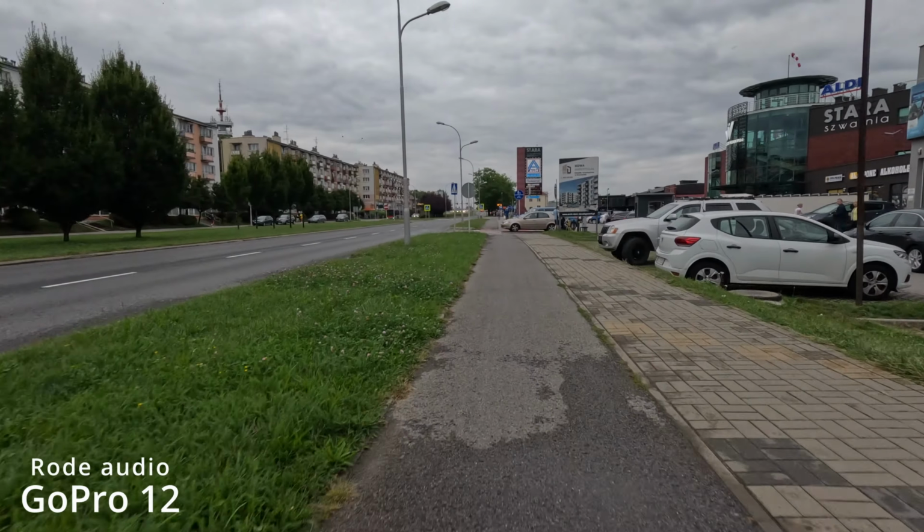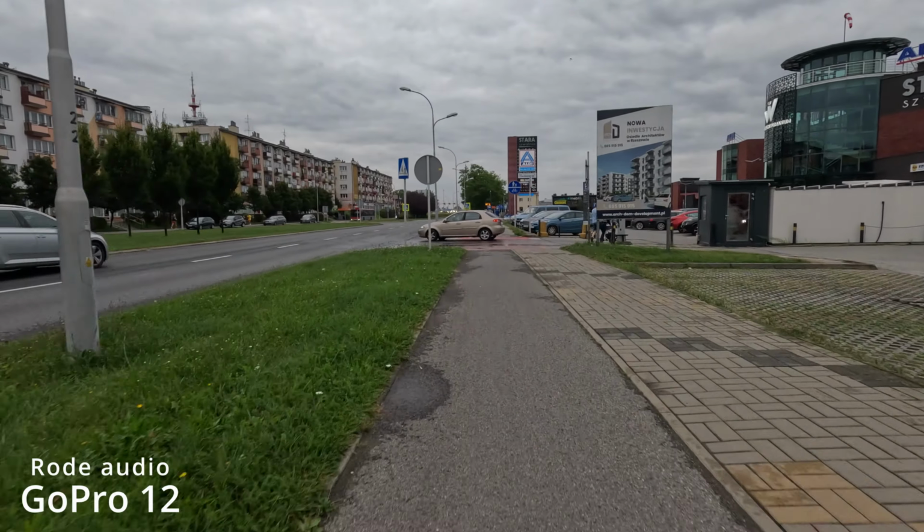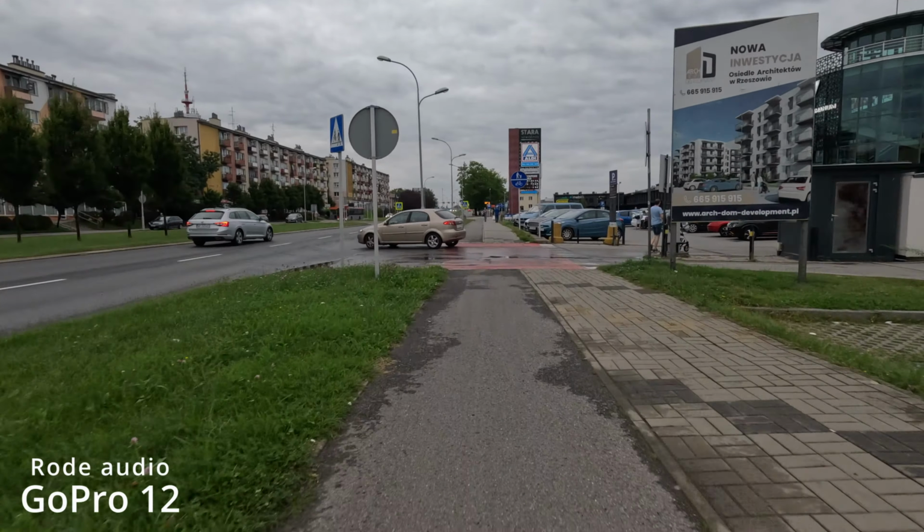Is this the best camera in the world at the moment? I think not. I think Osmo beat the GoPro at the moment. Maybe the next model will give us more performance.